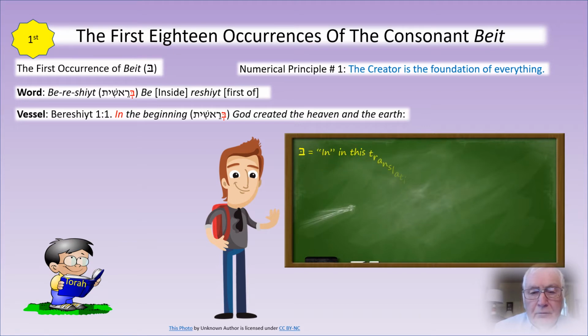Beit equals, in this translation, in. Notice up in our verse there, the word in red. In the beginning is all those three words comprised of that one Hebrew word, Bereshit. This is a poor translation. Now, I don't mean any reflection on the Bible Scholar translation here, because all English translations appear to follow this path of understanding.